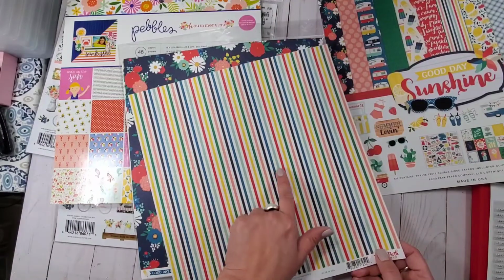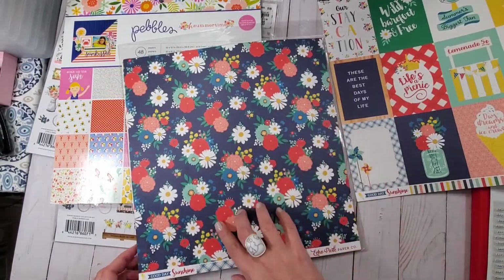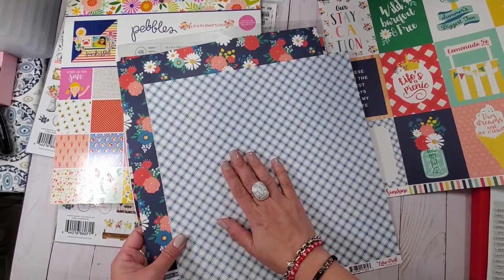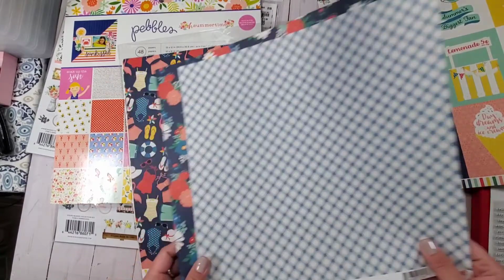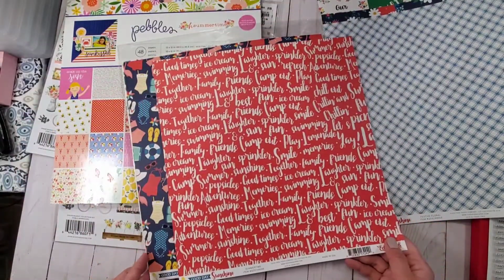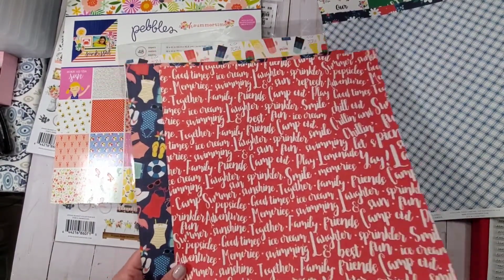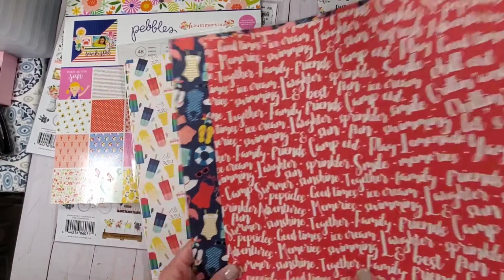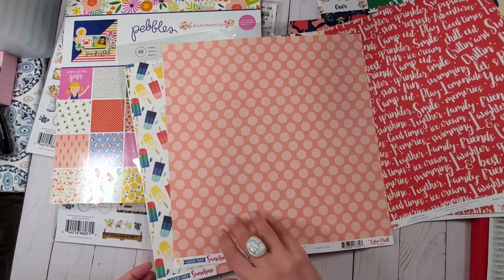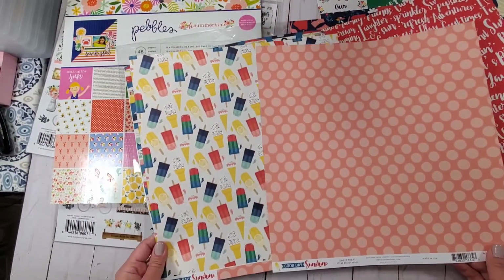Oh, beautiful. Beautiful, beautiful stripes. Beautiful, beautiful florals. And I think this is the back of the floral. Right there. Bathing suits and some cut aparts. And this one has words. If you want to, you can cut it up if you have lots of patience. And this is the back part of this one.